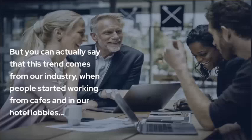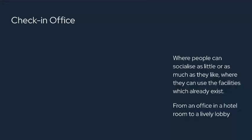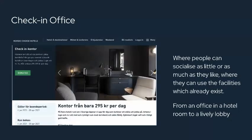We see that maybe this trend of co-working actually came from restaurants and hotels, where people were a little bit tired of sitting in offices and wanted to see something else, working in cafes and hotel lobbies. So we're trying to get that back right now, and we were really early with renting out hotel rooms that were empty.